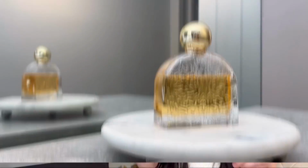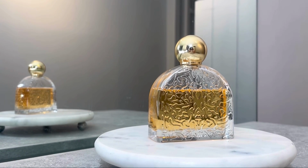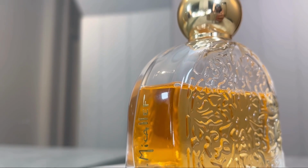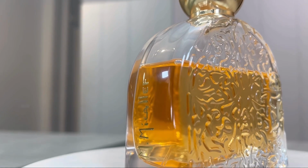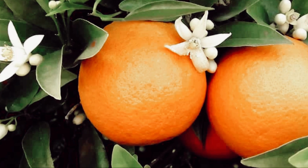Next one is Eau Feminin by Micallef. I've talked about it recently in my top 10 spring fragrances, but I had to mention it when talking about pretty fragrances, because for me, this is the best feminine, pretty kind of fragrance that you can smell. The ultimate orange blossom smell. If you like orange blossom, it basically smells like white flowers with a little bit of orange neroli.